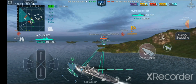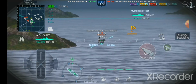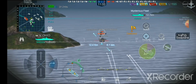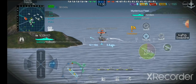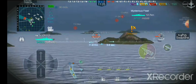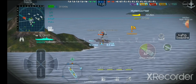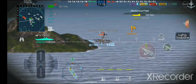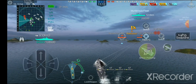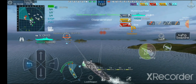Alright, so here we should be able to get some shots off on her pretty soon. We can overmatch you, so we're going to go right through your nose here. And go, 3 hits, 1 overpen. There's the cruiser. But I need to take out this carrier. Can I take her out? Yeah, nice, there we go.